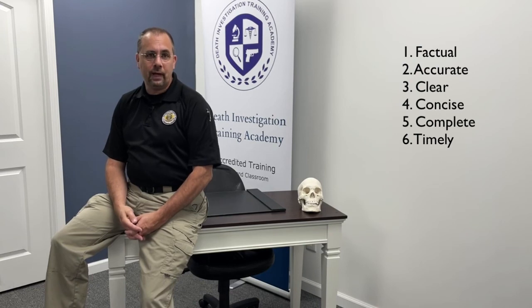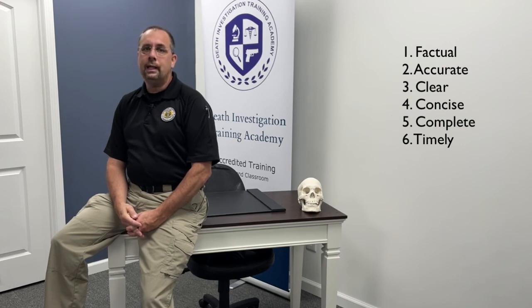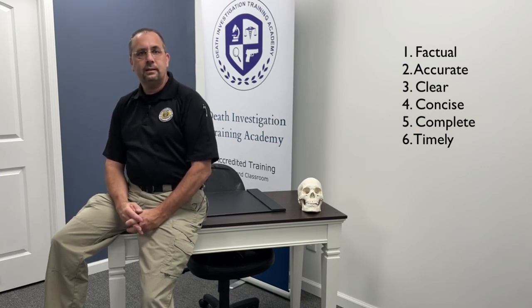So let's go over the 6 characteristics of an effective report. 1, it must be factual. 2, it has to be accurate. 3, it has to be clear. And it has to be concise. Number 5, complete. And number 6, timely. And if you will put these 6 characteristics in every investigation that you do where it concerns your final narrative, your final report, you will have an effective report that can withstand the practical importance that we talked about earlier. This has to be the way your report and your investigations are done.